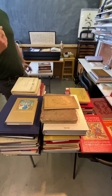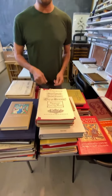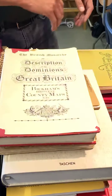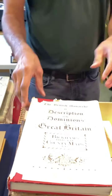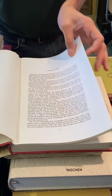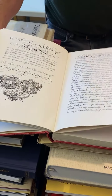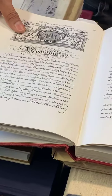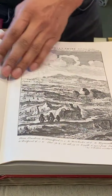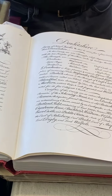This is the book that I really wanted to show you, which I didn't show you when I was talking about the manuscripts the last time. This is a really rare book to find. So Bickham, who did the Universal Penman, most of you would know this book. Bickham also did other engraved books, and this was of the British counties. You see the name and then the county. We might have to go a little further in. Yeah, there we go. Devonshire, a little bit of text about the county, some heraldry about who the Duke or the landed gentry in that part of the country would have been. Some really, really wonderful illustrations.